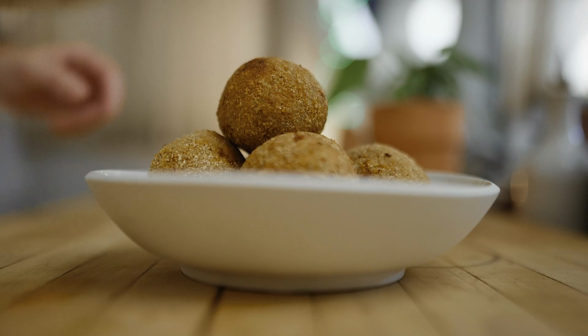Arancini, aka little oranges, are named after their resemblance to the ubiquitous Sicilian citrus once they're fried golden. They're traditionally made from leftover risotto and can be stuffed with just about anything before getting breaded and fried. So what makes a rice ball?